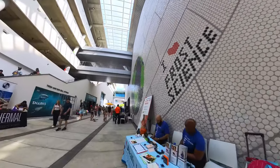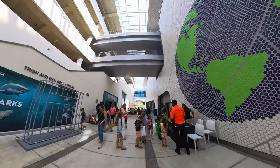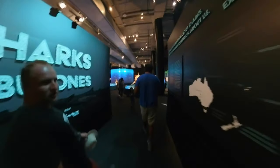Another exhibition is dedicated to sharks. You can see here the history of this dangerous and unique creature, and even touch shark teeth.